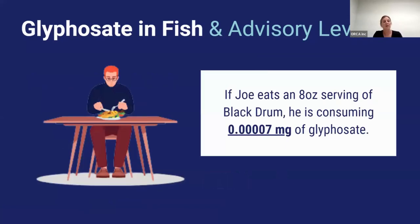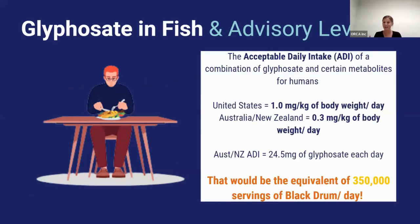Then what we need to do is figure out, how much does a typical person consume when they're eating fish? And from our angler surveys, we know that the majority of people are eating 8 ounces of fish when they are eating fish. And so if this person here eats an 8-ounce serving of black drum, he would be consuming 0.00007 milligrams of glyphosate in his 8-ounce serving. Now, is that a lot? Well, again, we need to do a little bit more math.